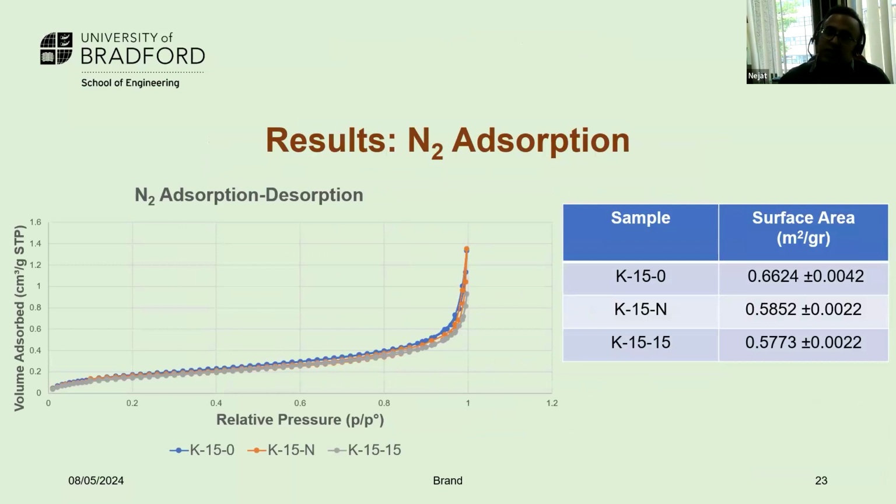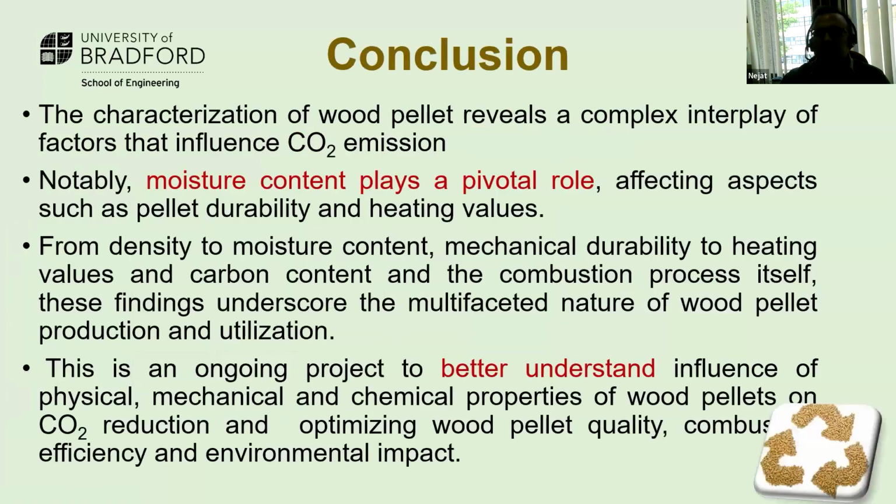To understand what really happens, we need to look at the internal structure of the pellets. This is recent data, where we're using the nitrogen adsorption technique just to find the porosity per size. And this is ongoing. According to IUPAC classification, our sample is showing type 2, which is non-porous or microporous characteristic. The better result is showing that with an increase in humidity, the surface area of the sample also decreases.